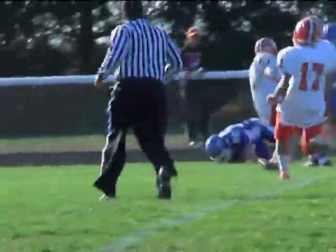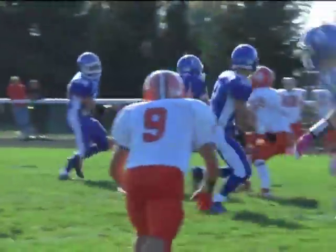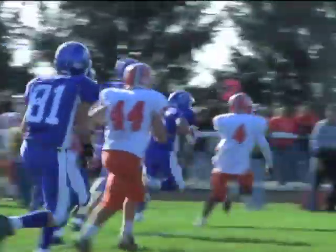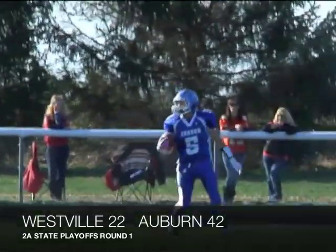We move to the fourth quarter, and it was Minch who would do the rest. This is going to be his 5th score of the day. Auburn advances to face 2A number 1 seed Maroa Forsyth with a 42-22 win.